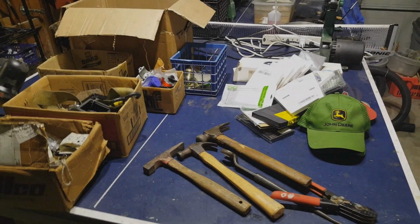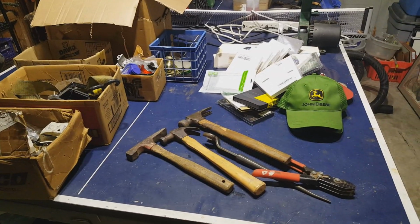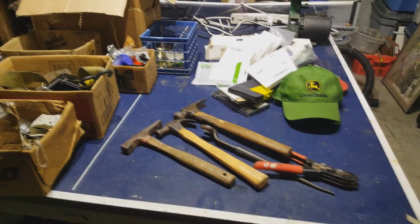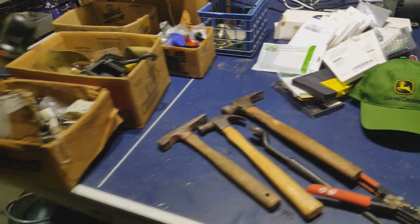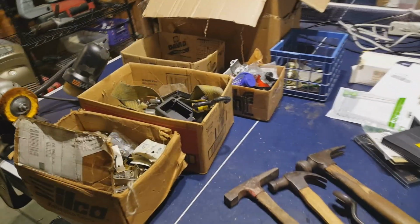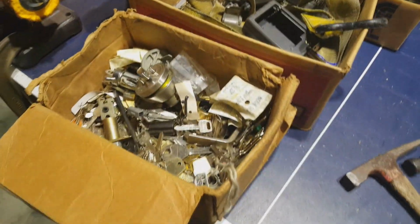Just got back from the flea market and it was a pretty epic day. Pretty exhausting too. I got a lot of free stuff and a lot of keys, a lot of locks, probably a locksmith had all this stuff here. I'll show you.